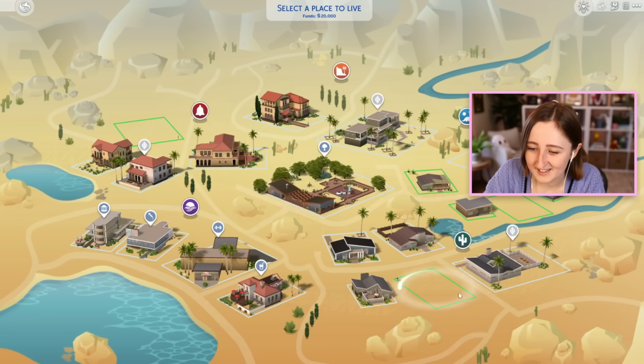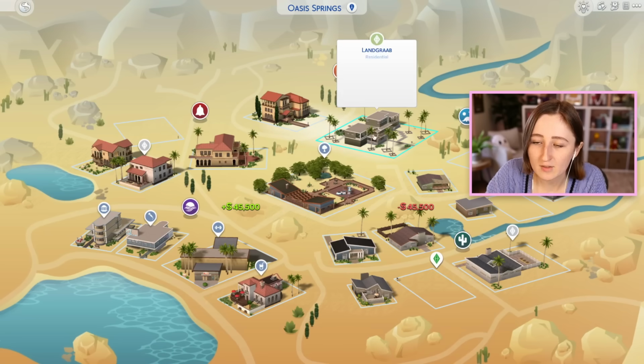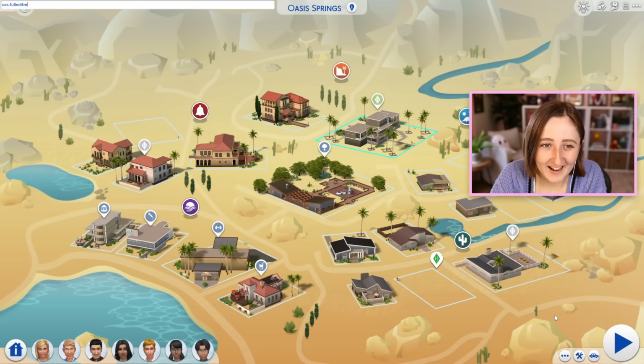Let me just stick this Sim anywhere. I'm gathering a group of test Sims. Don't mind me, I just need lots of options. And then we can go into CAS and edit all of the Goths and Landgrabs and see how this works in game.